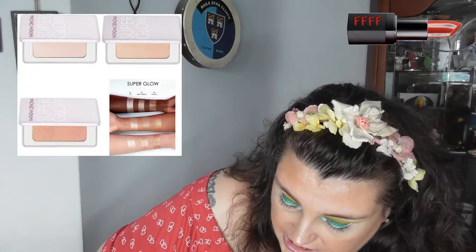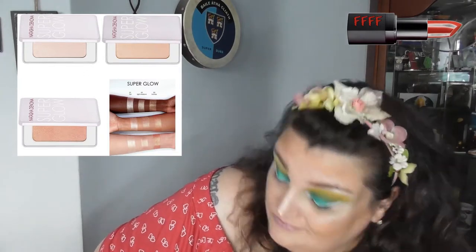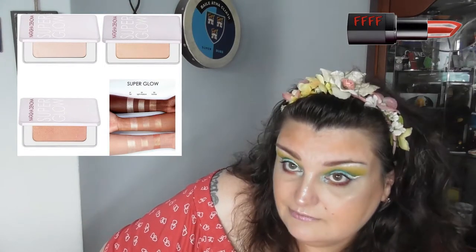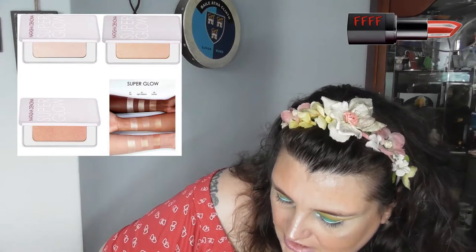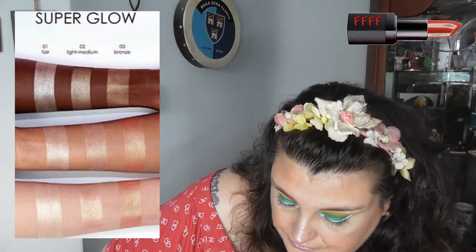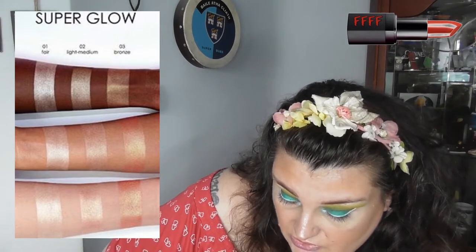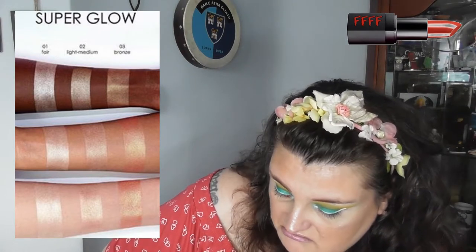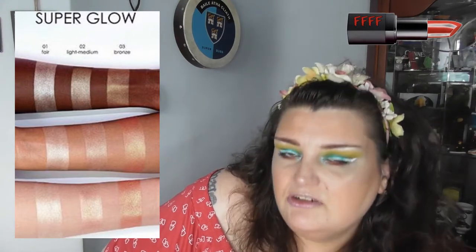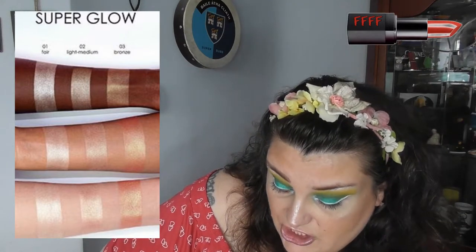Natasha Denona is bringing out three highlighters, fair, medium and bronze. So we can imagine the prices for her highlighters, can't we? There it is, swatched on three different skin tones. I don't have a date yet for release on that, but I think it's on Beautylish already. So if you want it now, you can probably get it through Beautylish because they do ship to the UK.